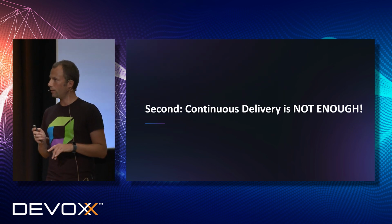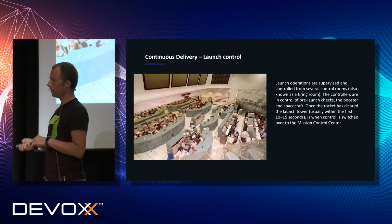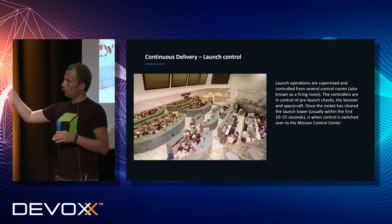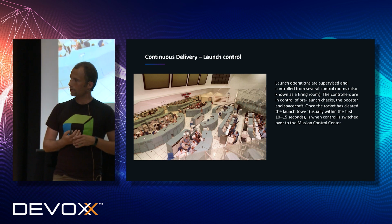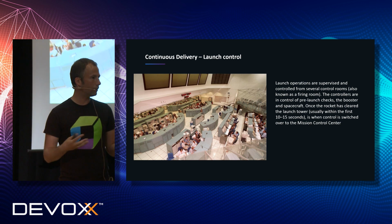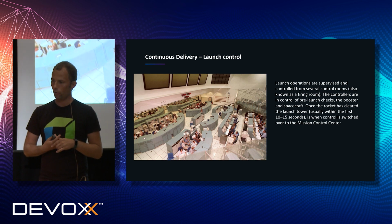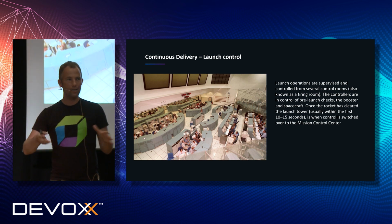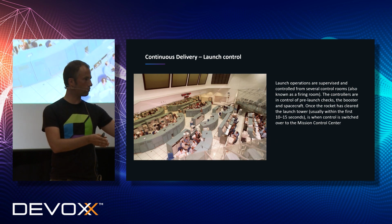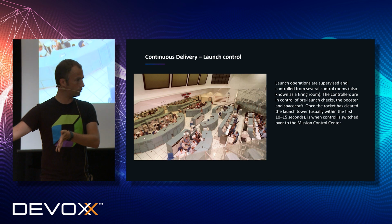And here's the analogy that I want to bring, because I really like it, because it really hits the point. What you see here is a picture from NASA, right? And the way NASA operates, I didn't know it. I learned this from my boss, because he came up with the analogy. In NASA, they have two teams. One is called launch control, and the other one is called mission control.